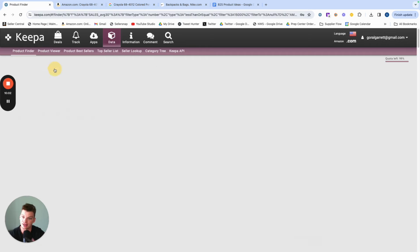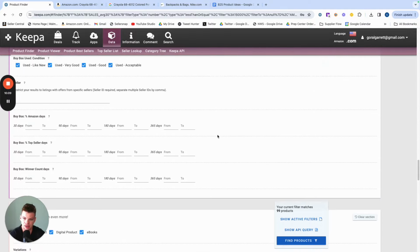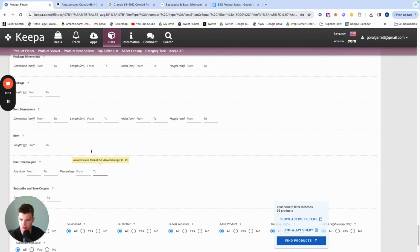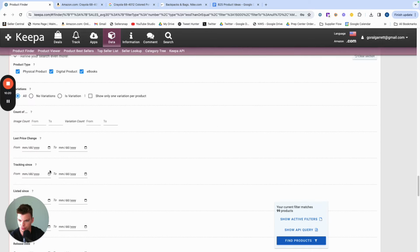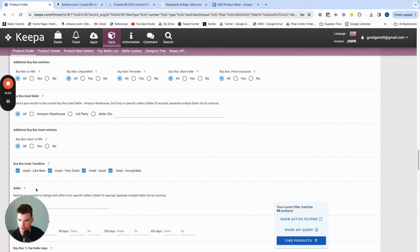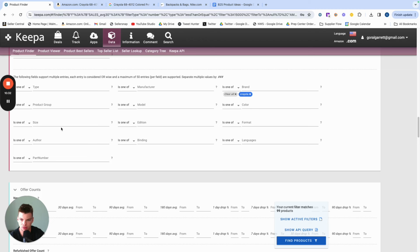So maybe you want to add an additional filter to your KPF search that says, on top of all the filters that I'm using, I want to add bundles to my criteria. So we can come down here, we can add, if I could find it. Count image, nope, not image count. A couple ways to do it. So right here, pack.